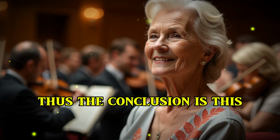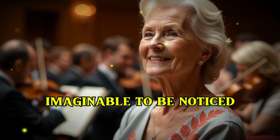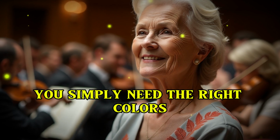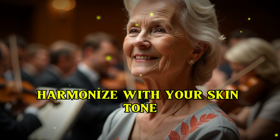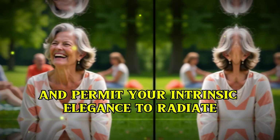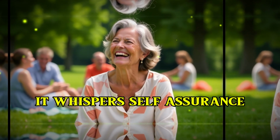Thus, the conclusion is this. You don't need to wear every shade imaginable to be noticed. You don't require high-intensity neon to feel youthful. You simply need the right colors, those that enhance your features, harmonize with your skin tone, and permit your intrinsic elegance to radiate. Because authentic style doesn't shout, it whispers self-assurance.